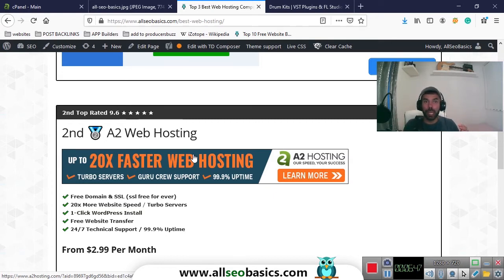if not more. And then you can look to move to a virtual private server once you start receiving more traffic. But obviously with more traffic comes more revenue from the ads and everything, which means you will easily afford a better web host. But right now we're talking about the best web host to start off with.